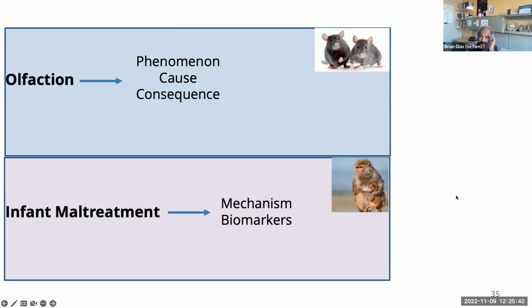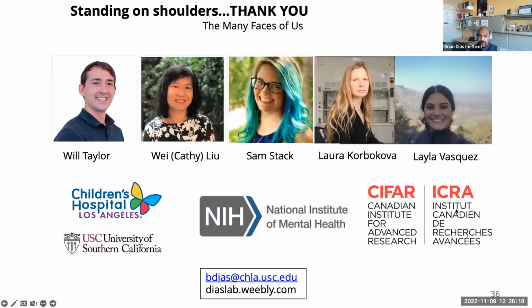And so what I've done today, in the short time that I've had with you, is talk about two stories. First was the power of olfaction to study multi-generational legacies of stress, how those batons are handed to future generations and what consequence that has for future generations. And then leverage naturally occurring maltreatment that occurs in rhesus macaques to really get at mechanism and biomarkers. And it seems to us like immune function and mitochondrial energetics are two real, conserved processes that are affected by infant maltreatment. So once again, these are all the people who've done the work.